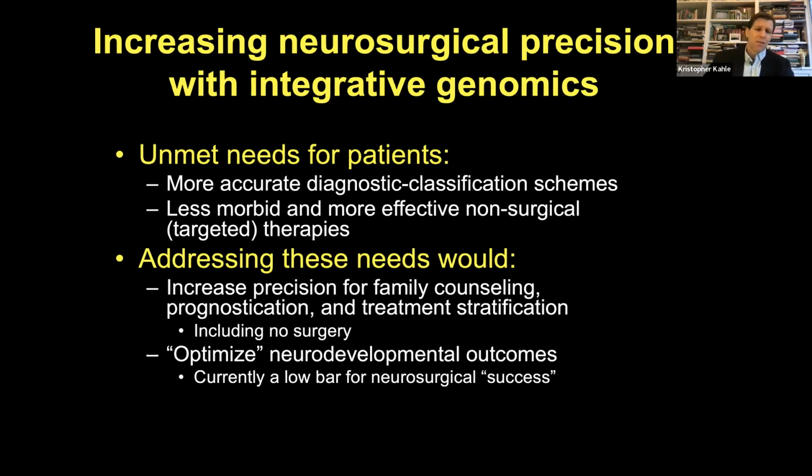Addressing the needs that I just mentioned would have obvious impact and benefit by increasing precision for family counseling, prognostication, choosing the right surgical treatment or drug treatment. And then, especially from a pediatric neurosurgery point of view, pediatric neurology does it way better. But in pediatric neurosurgery, and remember, a lot of these patients are, for good or for bad, owned by us or within our domain, we have a pretty low bar for what we call success.